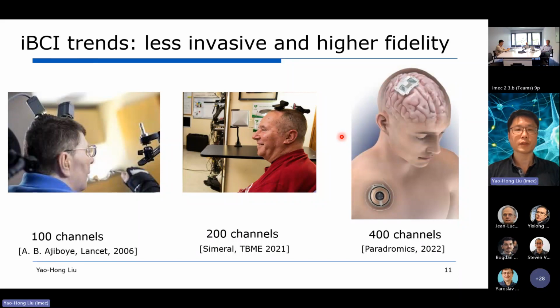But at the same time, it also has a lot of technology challenges. This slide shows the evolution of BCI technology in the past decades. You can see there are two important trends. First, it's becoming less and less invasive. It starts with this type of head mounted device as a BCI, connected with a long cable to the computer. At the time, it was able to record around 100 channels. And then a few years ago, the same university showed the wireless version of it.